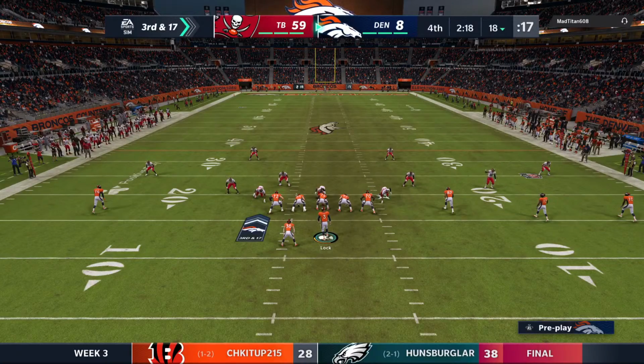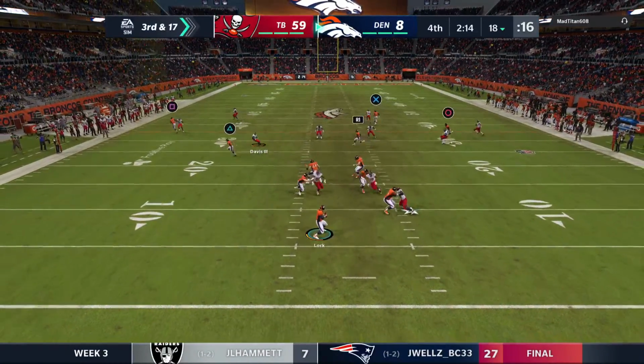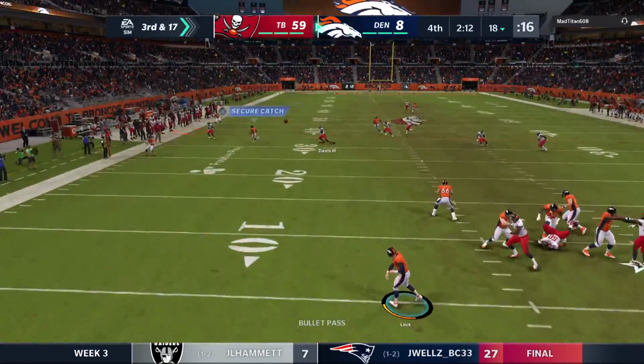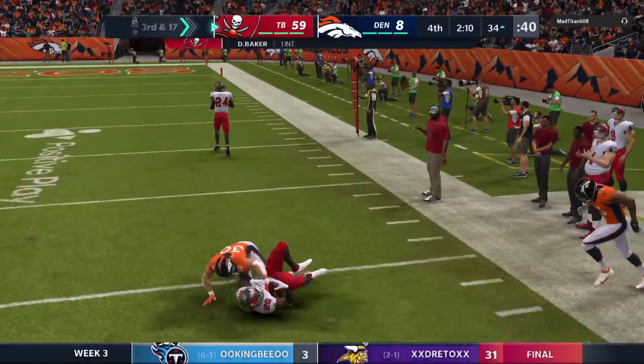Long for you to spend it with me. Long for them trying to block those guys. They've given up a whole lot of sacks, and the speed and quickness of that defensive line is eating them alive. And now here is another interception.